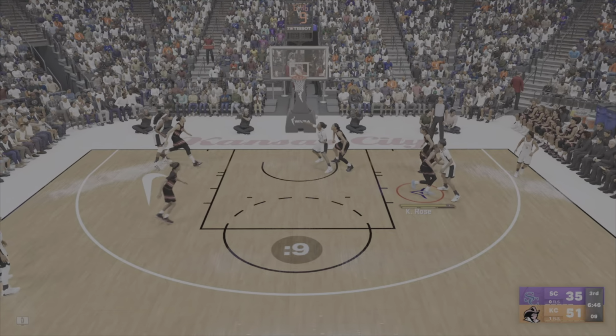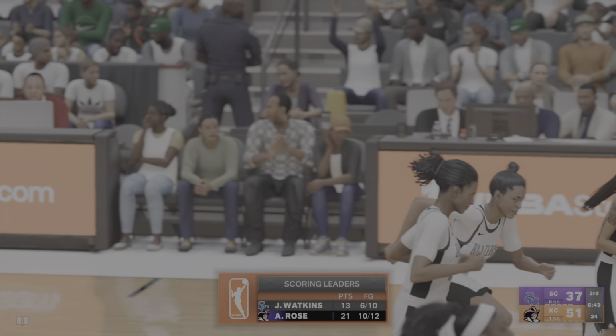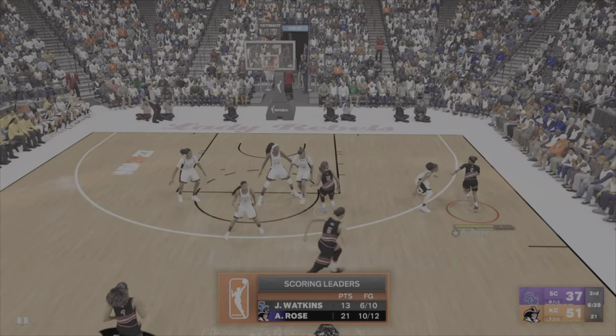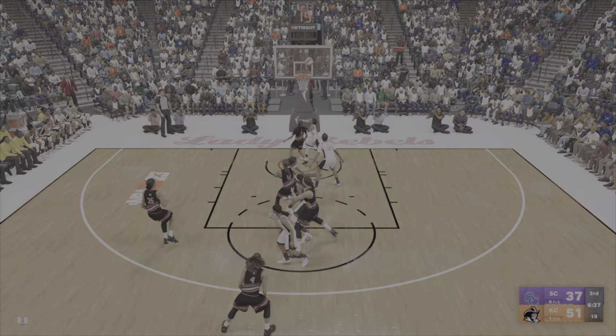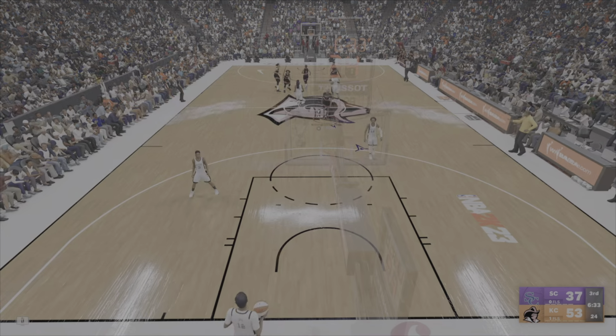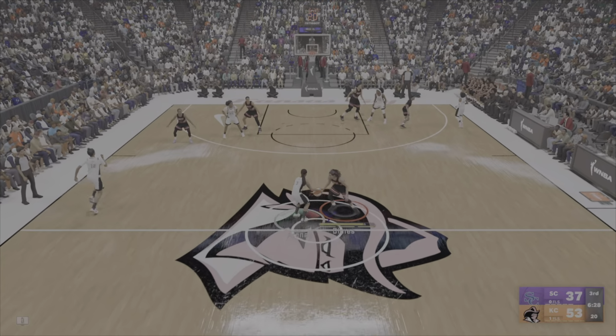Puts it up from 15. It's in and good for her sixth field goal in 10 attempts. Up and in on every one of their first three shots to start this second half. And she uses the glass on the layup. She is setting this place on fire. Her shooting has been off the charts.